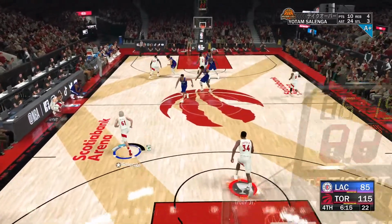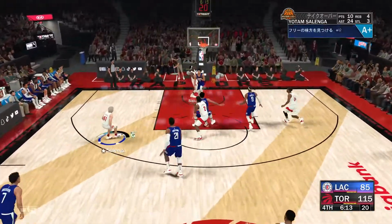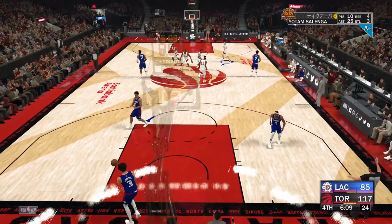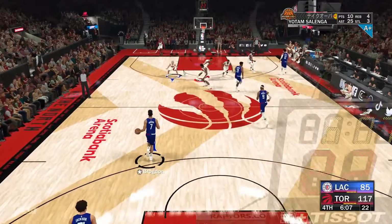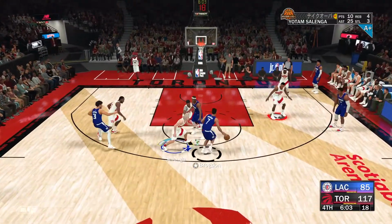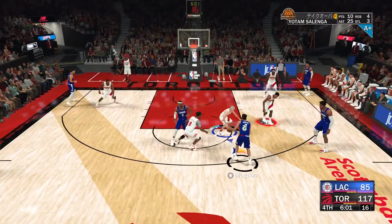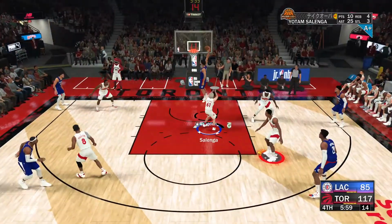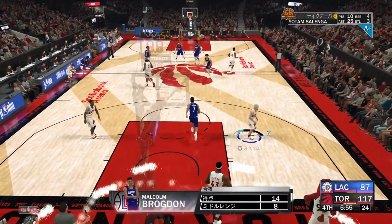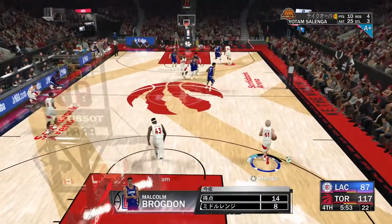And the Raptors with the ball. Here's Siakam. Another possession, another assist. 25 assists. What an unselfish performance. He has been a sensational playmaker. Now, here's Brogdon. Not a lot of room. Well, at 6'5", Brogdon capable of getting up there. We don't see it all that often, but a nice dunk.